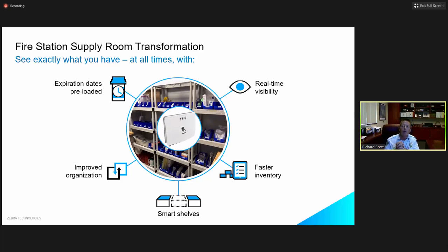So we wanted that real-time visibility so that 24/7, we could look at any smart device, being your phone, a computer, anywhere, and see the contents of that room live. So we know what they did. We know the types of calls they ran because of the equipment or the medications that already moved out of the room. So it's pretty amazing. The faster inventory, of course, I already mentioned the smart shelves and the improved organization.